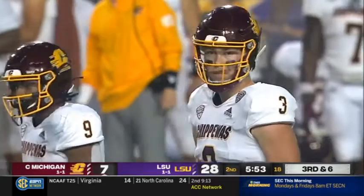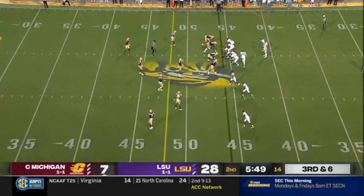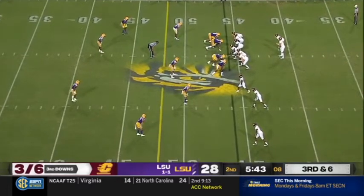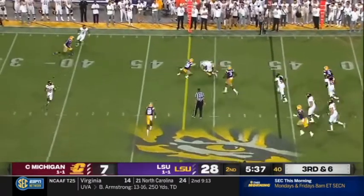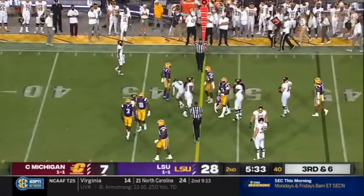Then COVID hits, and the roster management was a really curious decision for Jim McElwain last year on what he did with his freshman class. It's led to a very young team this year. Four-man rush, third and six. Behind the sticks, and a leap forward for Dallas Dixon.